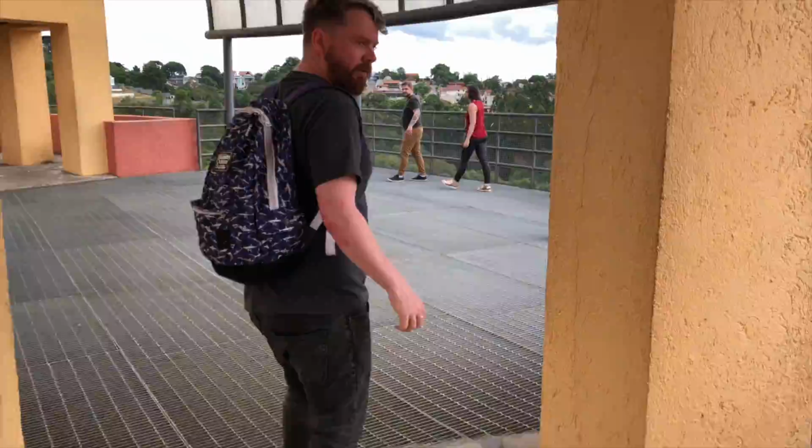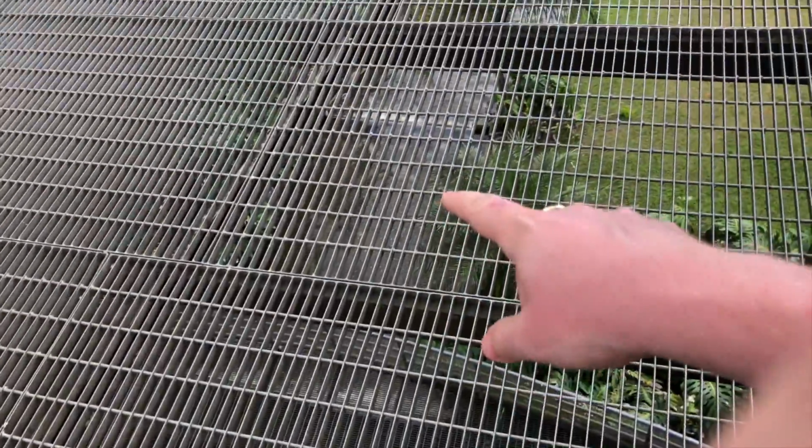Oh no, no, no. Jesus Christ! Look at that! That's high! I was literally about to walk out on this. And you can see right down to the bottom. I do not like heights at all. That's too much. No.